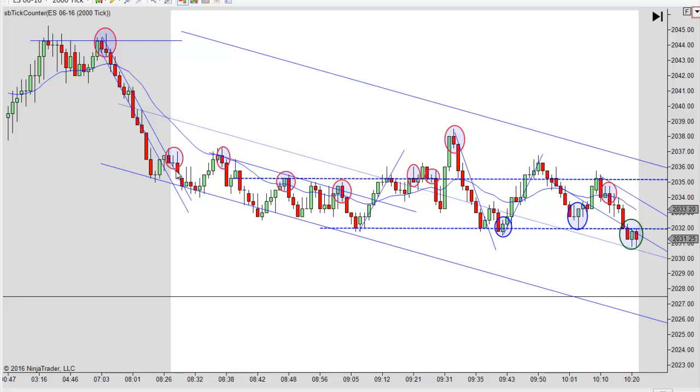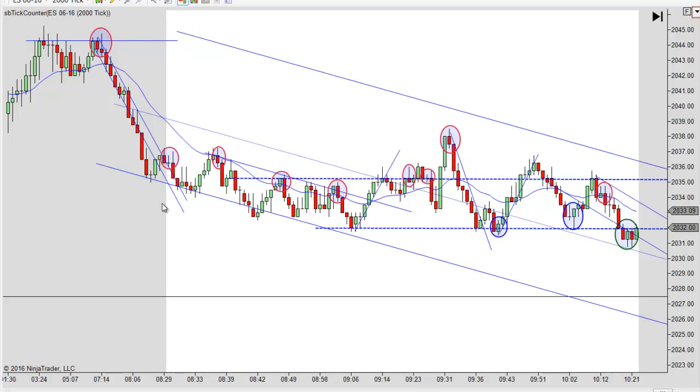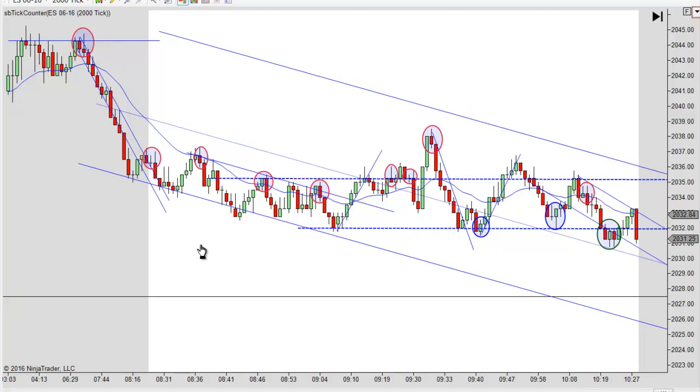And again, it went higher and turned and went out the other side. That's the first break of this real tight channel working down. And we did overshoot it here, so no surprise that we got a break on the other side. But that's another nice short.